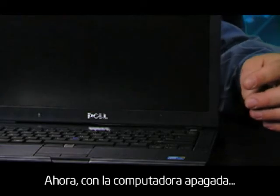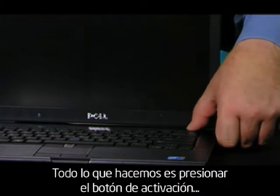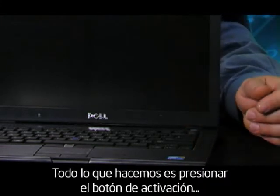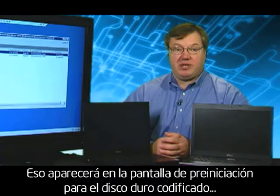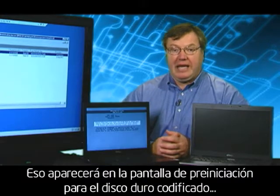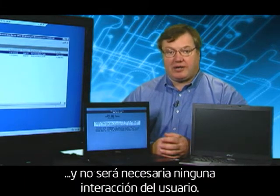So now with the computer shut down, we're ready to start it up and perform an automatic unlock. So all I do is push the power button, and the computer will wake up. It will come to the pre-boot screen for the encrypted hard drive, and it will make an automatic request to the server, so no user interaction is required at all.